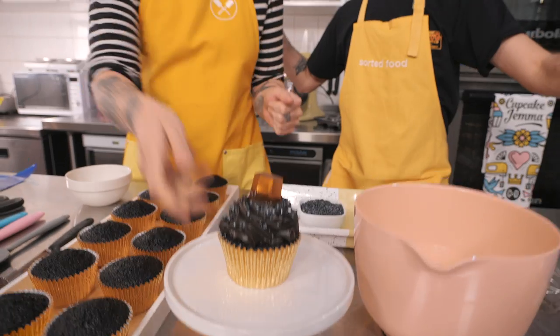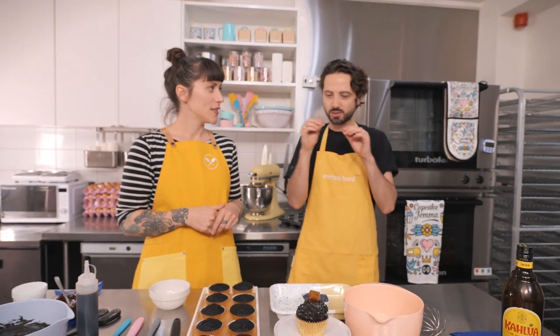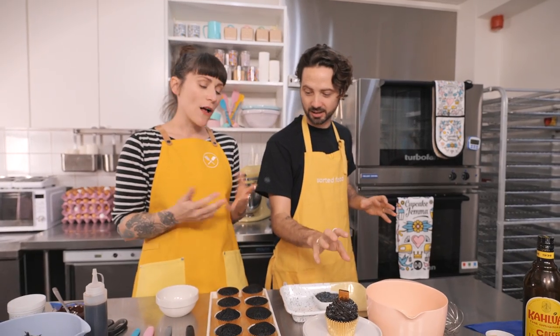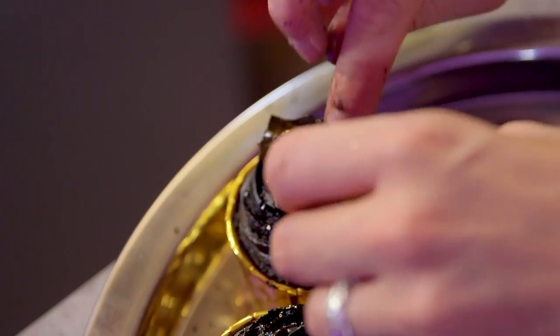I like one solid cube on top rather than lots of little ones. That's so much neater. Well, it's also a lot easier. Because I actually really liked your jelly placement. It looked sort of bejeweled. The jelly was the best bit. It was the fact that the cupcake didn't actually taste of what I said it was going to taste like.